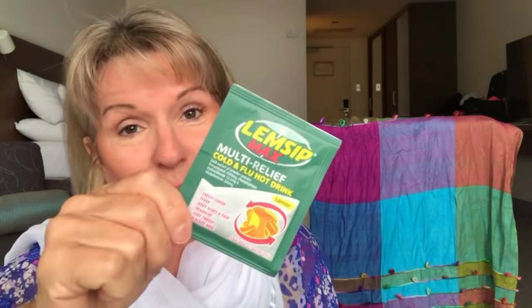Other thing, which I highly recommend, is you've got to bring your medicines, but if you get a bit sick, I love using Lemsip. They're just wonderful. I ended up giving some of these out, and I've run out of them. This is my last sachet, and I've got a little bit of a cough, you know, but these are great to have if you start getting a bit of a cold and a sore throat. So have your medicines.